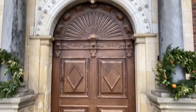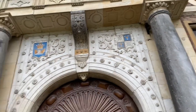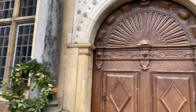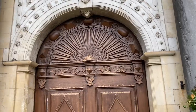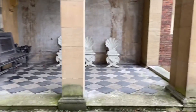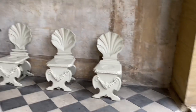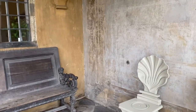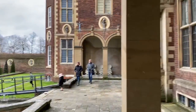So here's the original front door, I think. Look at all that intricate carving. Imagine the time it must have taken someone to do that. Might take a photo. This is lovely. Absolutely beautiful.